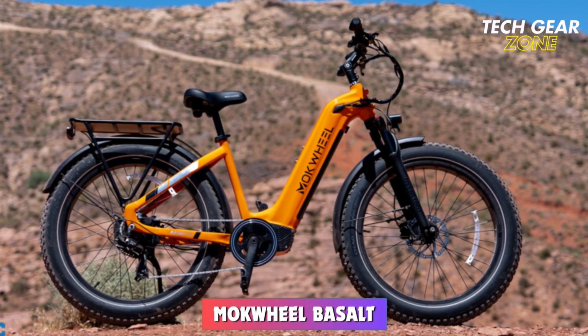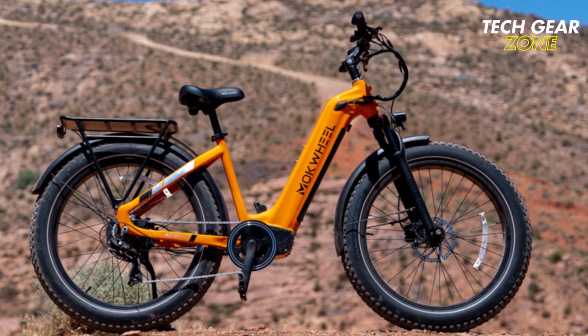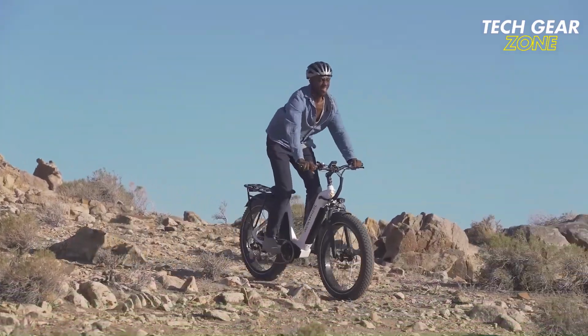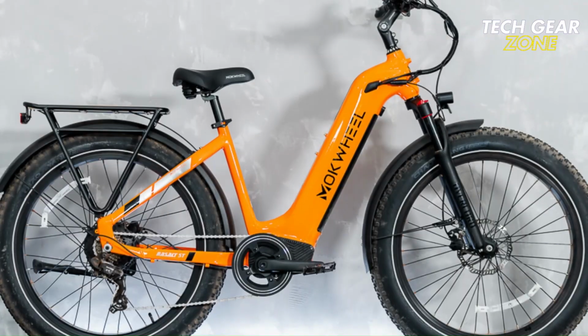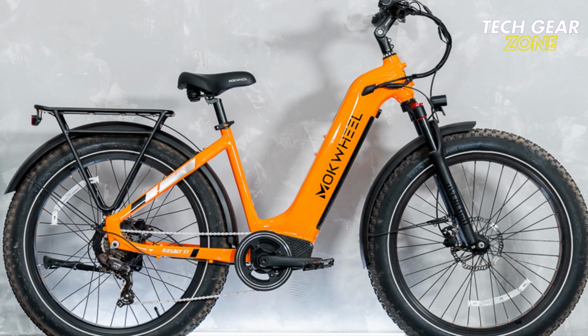2. Mach Wheel Basalt. The Mach Wheel Basalt is an adventure-ready electric fat tire bike. It has a 750 watt motor, 48 volts 19.6 Ah Samsung battery, and hydraulic brakes. There is an optional inverter and solar panel so that you can use the battery for powering other devices and charge the bike when you go off the grid.